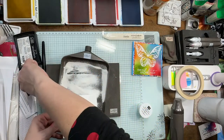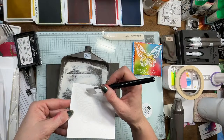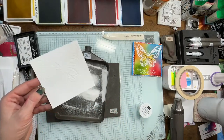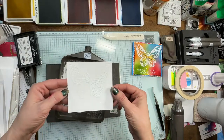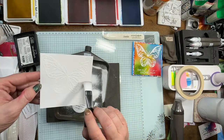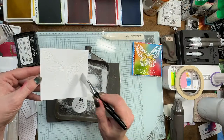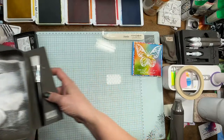Now, what you want to do is grab that little brush and come in and make sure there's nothing that's not where you want it to be. Right? Because if there is, okay. If there is paper or dots elsewhere, it's going to translate and melt there. And that's really what this technique does, is it melts heat embossing powder across the front of your card. And we're going to set this bad boy aside.